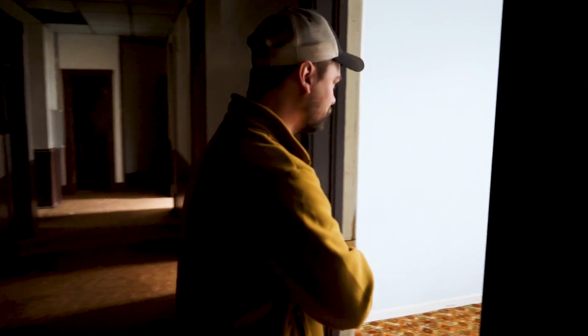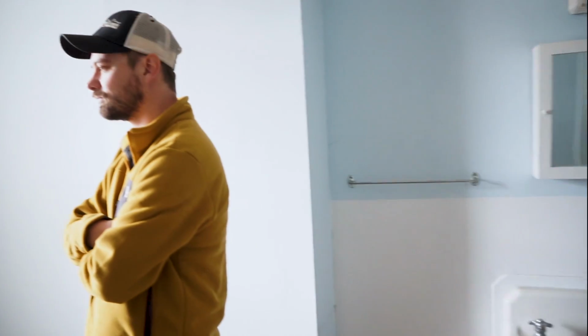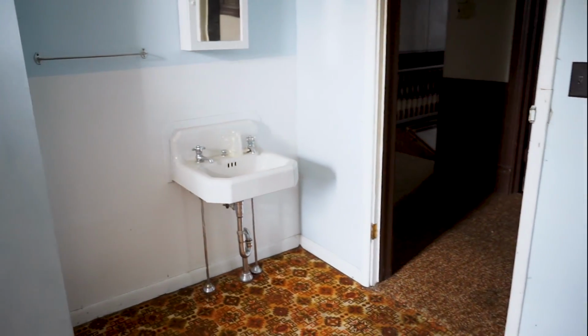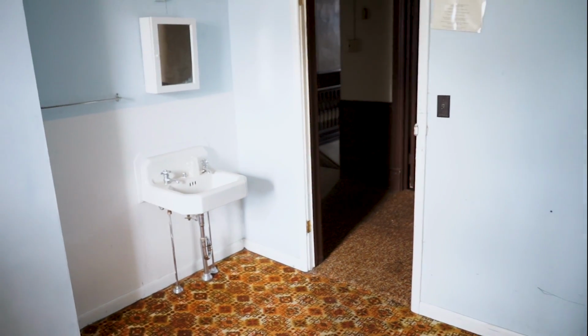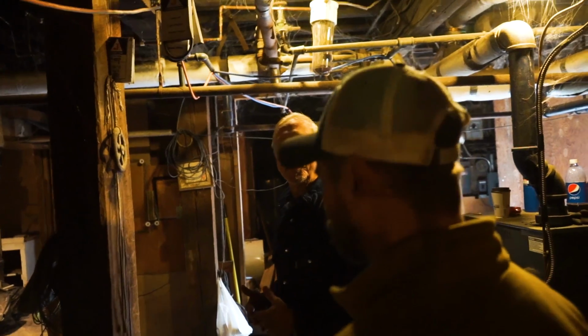So as you look in here, for example, this is highly representative of the 22 rooms that you'll find up here. Simple little room, running water, sink, and if you wanted to take a shower or use the toilet, use the facilities at the end of the hall.